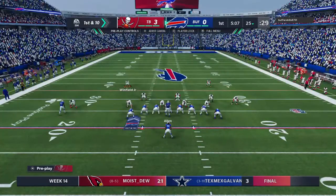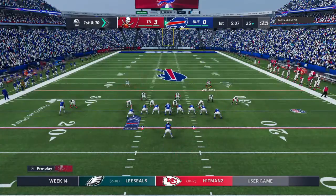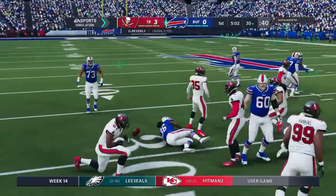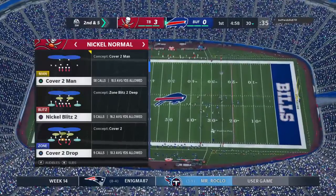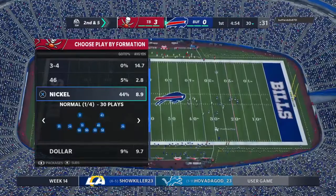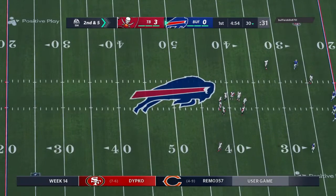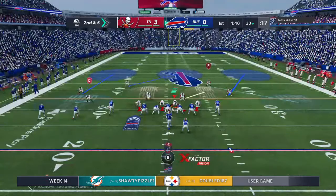First and 10, and kind of tipping their hand at running the ball. 3 tight ends are out there. And this will be a gain of 5 as he gets it to the 30. 6 on the carry. A quick burst there, and he nicely bit off a pretty decent gain. A gain of 5 brings up 2nd and 5. Ball on the 30. They'll come up with a 2nd and 5.